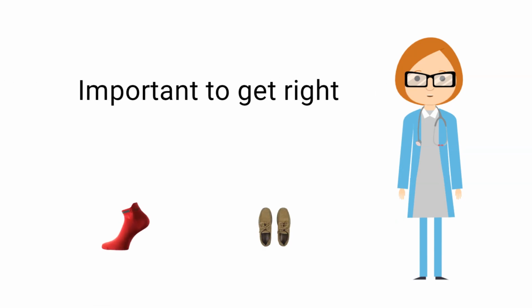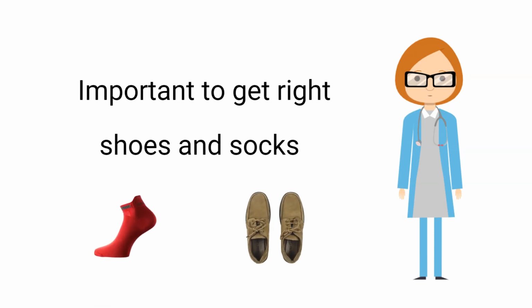Choosing the right socks and shoes is very important. It is best to choose socks that are soft, lightly padded and without any seam. Always use a clean pair of socks. Shoes should be soft and firm-fitting. Always choose the right size. Before wearing the shoes, always check them for any sharp objects like small pebbles.